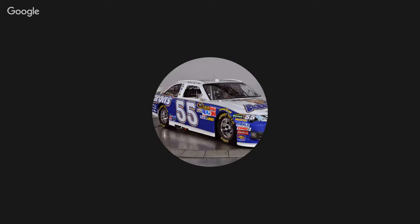We're going to show off all 43 cars that will have a throwback scheme right here, and I'm being joined by one of the drivers, or not drivers, one of the people that helped paint the cars for this race, Jake Rogers. And we are gonna get going.